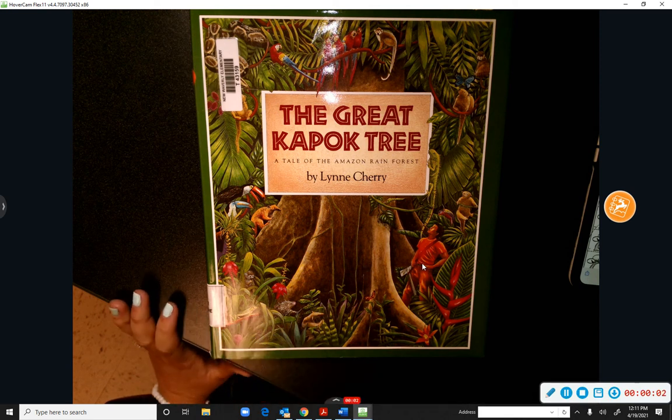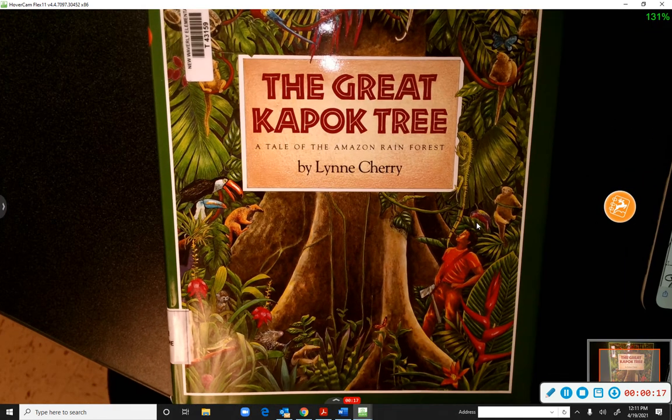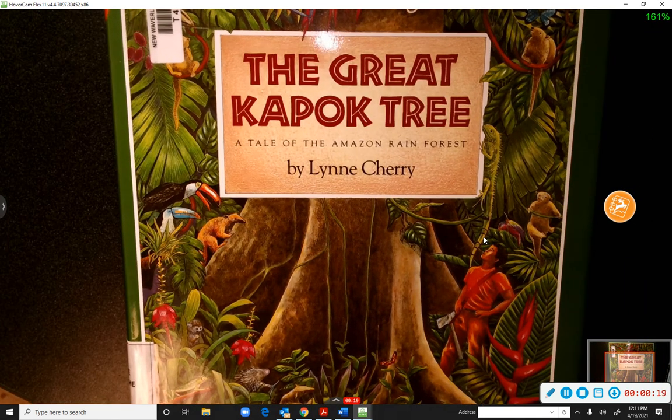Okay, our story of the week is called The Great Kapok Tree, a tale of the Amazon rainforest by Lynn Cherry. Okay, before we start reading though, I want you to look closely at this cover. Let me zoom in a little bit. What animals do you guys see?